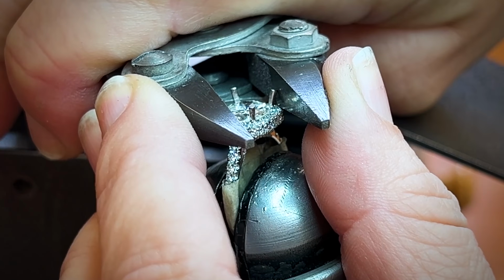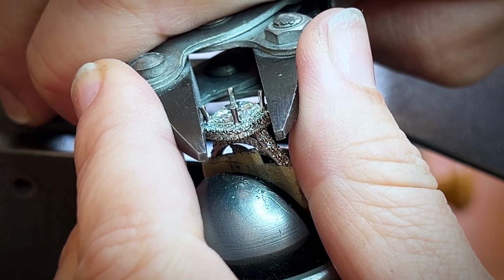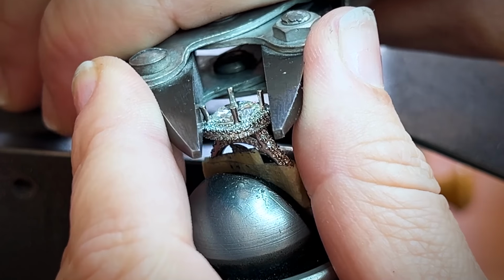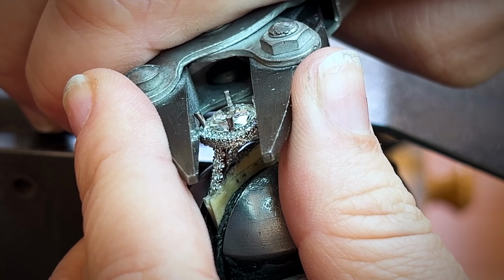And I'm going to be squeezing. I do this evenly from all 4 angles, because that's really important to make sure that it's level and steady.